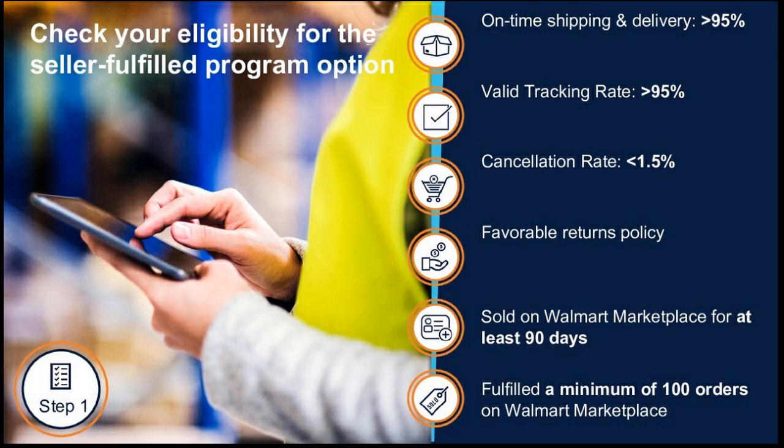So for those folks that are participating through the seller fulfilled option, we want to make sure that you are able to meet our high standards of performance. You want to be able to have an on-time shipping and delivery rate of over 95%, a valid tracking rate of greater than 95%. Your cancellation rate should be less than 1.5%, and you should also have a favorable returns policy. You should have also been on the Walmart Marketplace for a minimum of 90 days and fulfilled at least 100 orders on there.